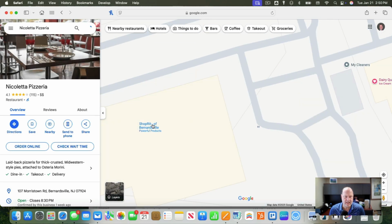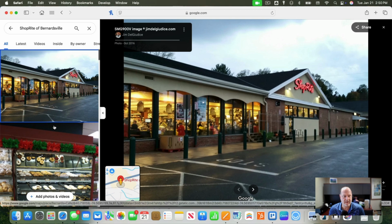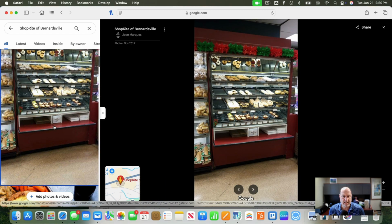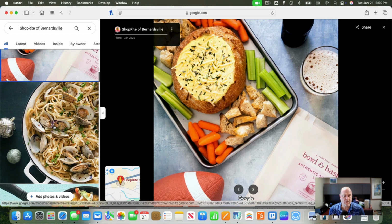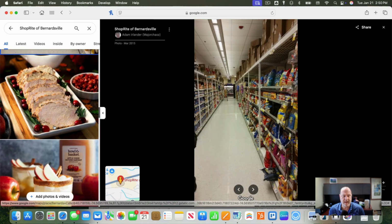Next to that is the ShopRite of Bernardsville. There used to be a King's in town. If you're not familiar with King's, that's more of a high-end grocery store, but that went away. You have to go to Bedminster if you want to go, or to Mendham and other areas if you want to go to King's. All we have in Bernardsville for grocery store is ShopRite, which is great. They've gone through a lot of renovations over the past 6 months, honestly, to try to improve their selection and the quality of the displays and so forth.